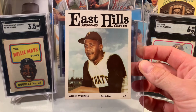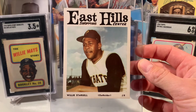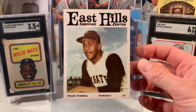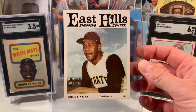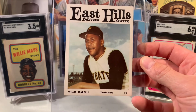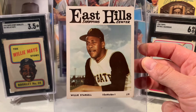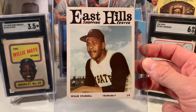The shopping center is obviously in suburban Pittsburgh, or at least at that time it was. I've never been to Pittsburgh. I don't know if it's still there or not. But they produced this 25 card set from the Pirates, and they are numbered by the players' numbers, which is down here in the corner. So there is no card 1 or 2, for example. It's all based off the players' numbers.